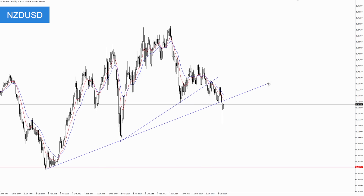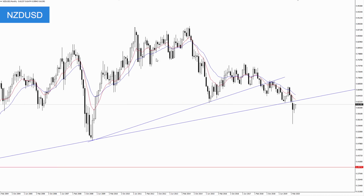So this level was actually broken recently with that March sell-off, and this is why I said that the March sell-off did a lot of technical damage, because we got a monthly close below this level, which you can see where it served as support back here, support on this candle, support just before it broke down.